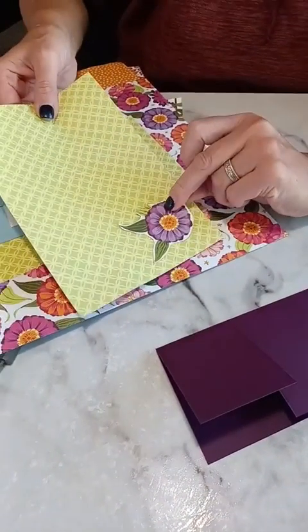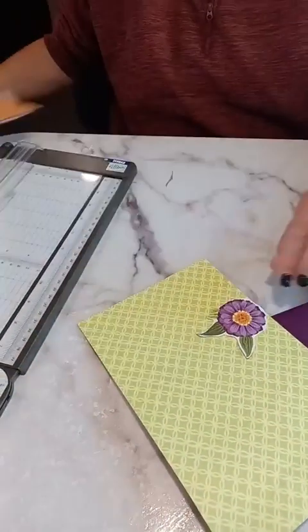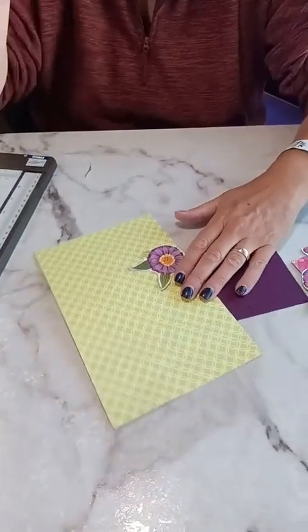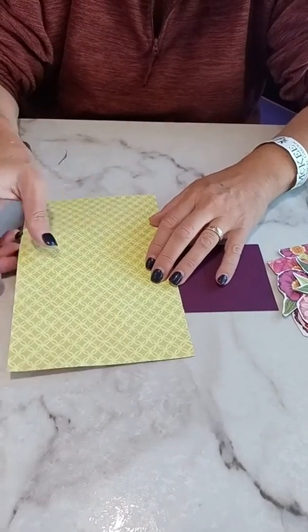So let's flip it over. Oh, I like that a lot. Actually, I think I'm going to go with this one. That light green one really makes the flowers pop. Okay, because I don't want it too dark. So we've chosen the designer series paper that we want on here.